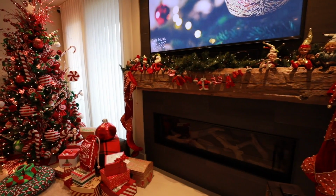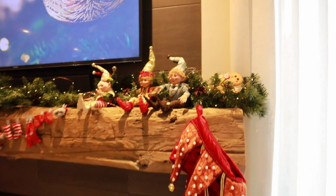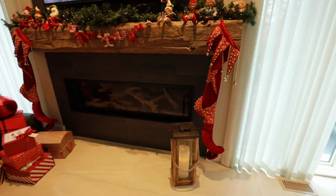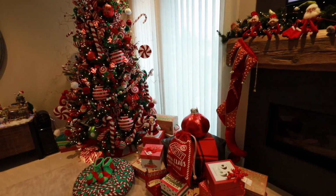Fireplace is off right now, but we've got all the little elves on here, and I put up a little garland with a ton of fairy lights and some gingerbread men. These stockings are so cool and so whimsical. My mom got them for me, and I have never been able to find them since, so that will be one thing that is not linked.